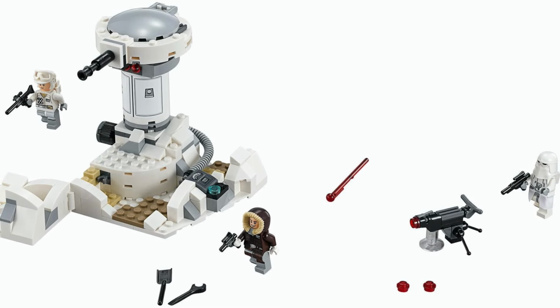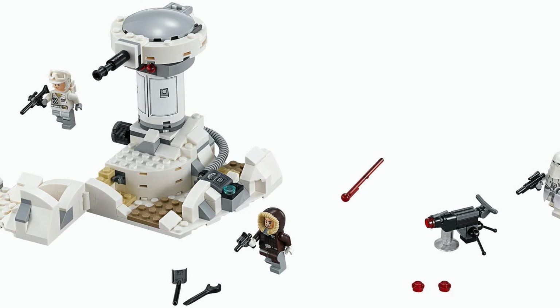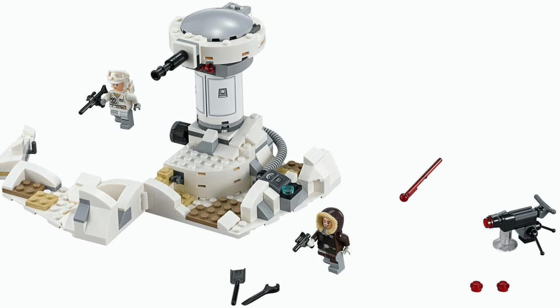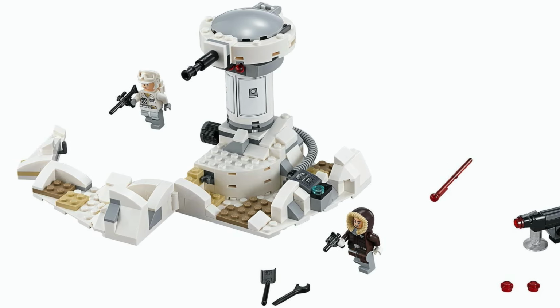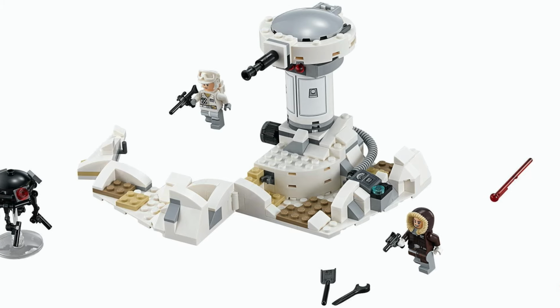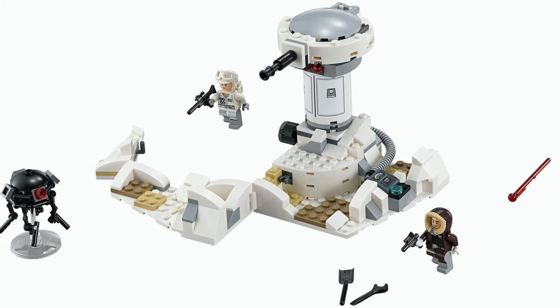The Hoth Attack set is up next, and this is the one that I was referencing. You have the solidly designed Hoth dish turret, you have a probe droid, Hoth Rebel Trooper, Han Solo, and then of course a Snow Trooper. You could call this Assault on Hoth as well, because it's a Snow Trooper assaulting Hoth. What do you know? Why didn't they call it that?